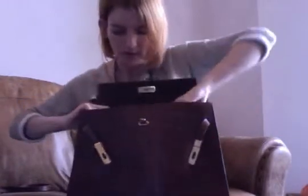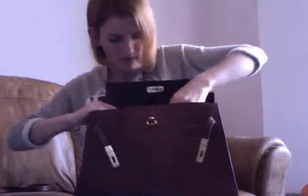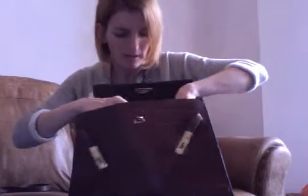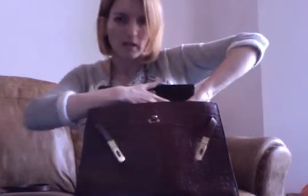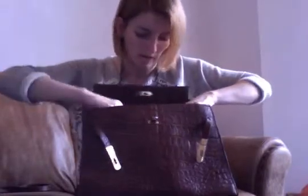And it also has, towards the back, a little zip pocket. It's very small though. And actually, I only just noticed that now, the zip pocket is lined in the signature check fabric. You won't be able to see that, so I'm not even going to attempt to angle the back at you.